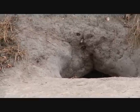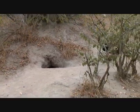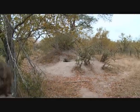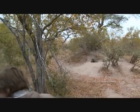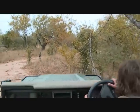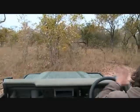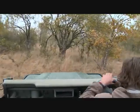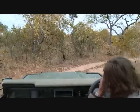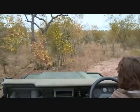Unfortunately, the youngsters without mom, and it's quite chilly this morning, are probably snuggled together underground. So we'll continue on. We'll still double check the other den sites. You never know, they might both be active, but there's a strong possibility they have moved den sites due to fleas. Fleas is probably one of the biggest reasons for moving a den site. Fleas and predator pressure, and I don't think there's been any lion pressure on the other den site. I think the main reason they've moved probably is because of the fleas.